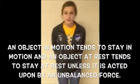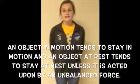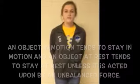Newton's first law of motion states, objects in motion tend to stay in motion, and an object at rest tends to stay at rest, unless it is acted upon by an unbalanced force. In the video that you are about to see, Natalie and Moore are sitting in the back seat of Alyssa's car, and they will demonstrate this law as Alyssa is driving her car through the parkway.